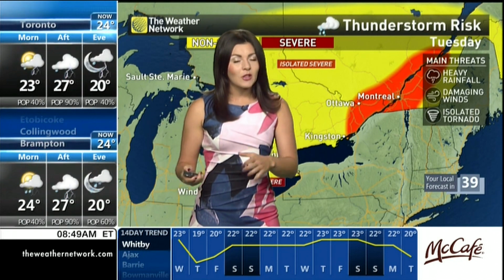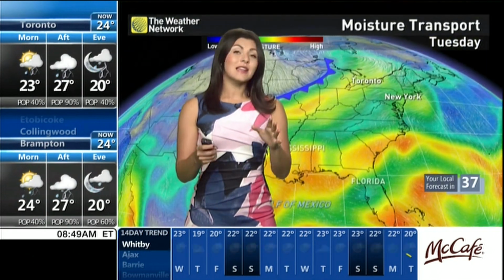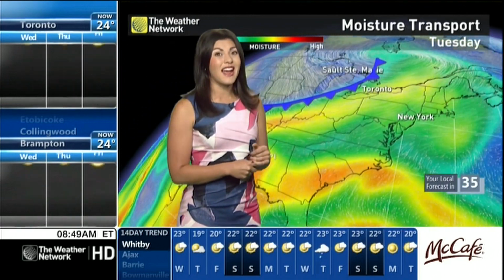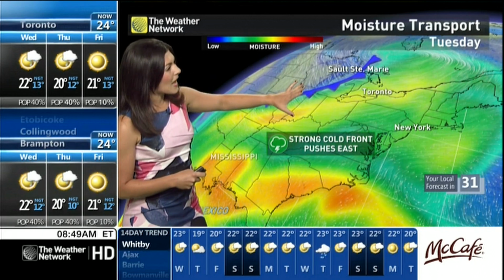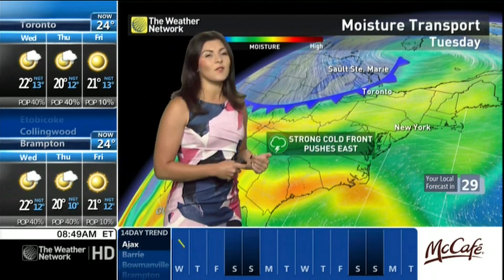As we look at southern Quebec, especially throughout the afternoon hours, this is where we're not ruling out the risk of even an isolated tornado. So it's all this cold front here. That's what's really stirring up the atmosphere, interacting with all of this moisture.